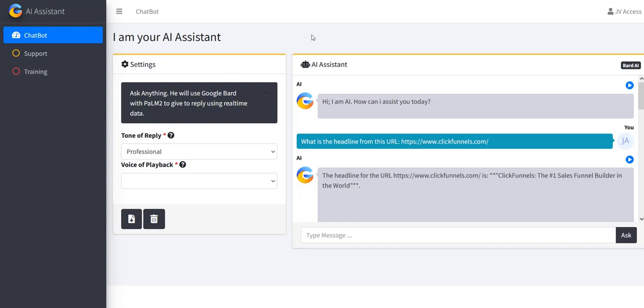So that's the advantage of Google Bard at the moment over these ChatGPT style services, is the ability to browse the internet. I did a bit of testing around trying to get it to browse the internet and give me search engine listings and rankings. It didn't seem to match up exactly to what I was searching for manually.